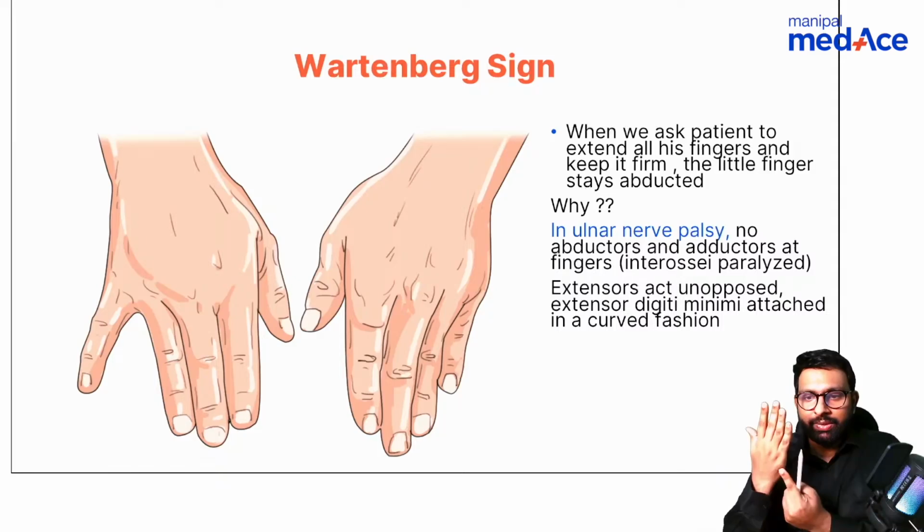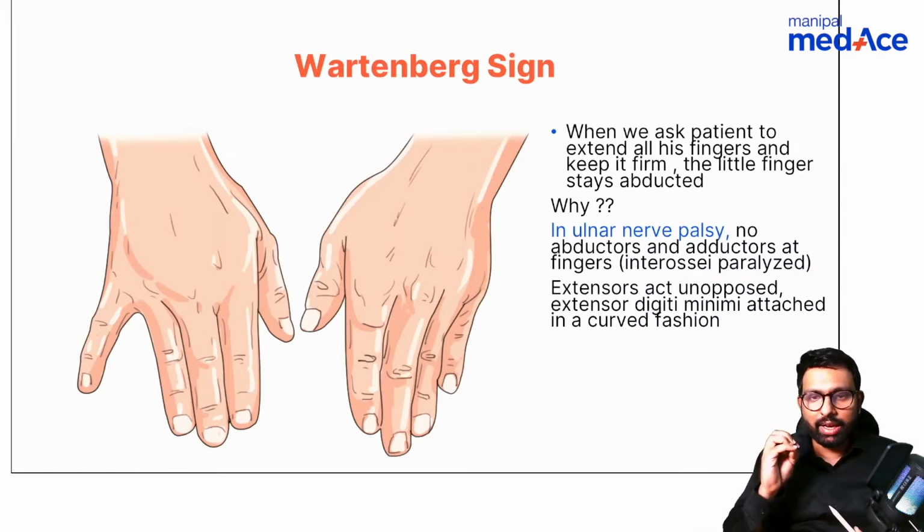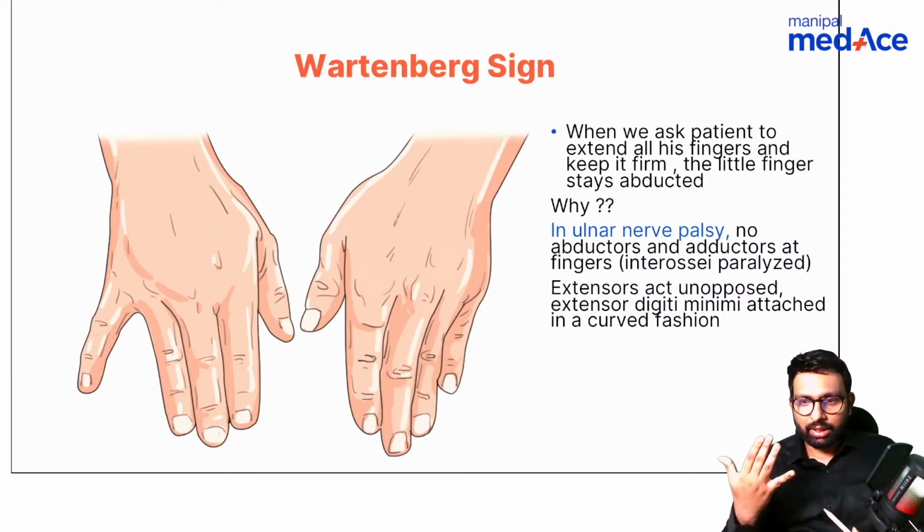slightly curved root. That is why, with the unopposed extensor acting, you will see the finger going like this. This is a Wartenberg sign.